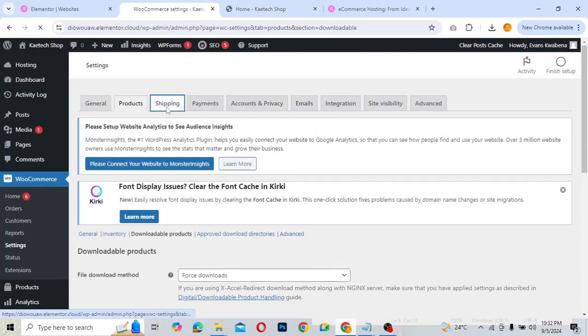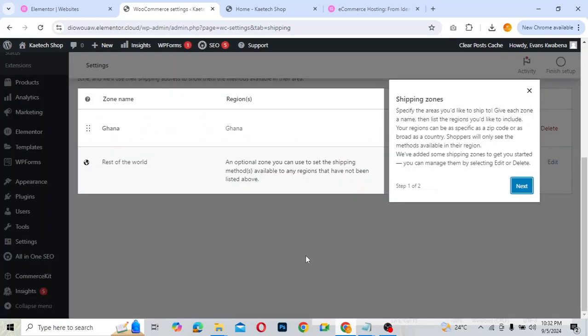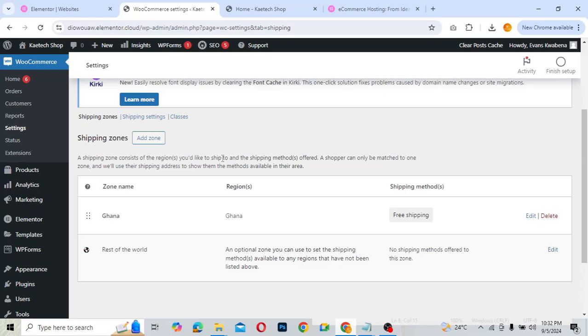Now there are also other settings like the shipping settings. Okay, so if you want to set your shipping settings, you can set it over here. Now shipping is a broad kind of thing that, if you want to tackle, it is not a very easy topic. Okay, but then of course every e-commerce website needs to set shipping.